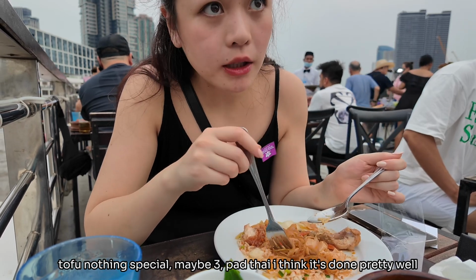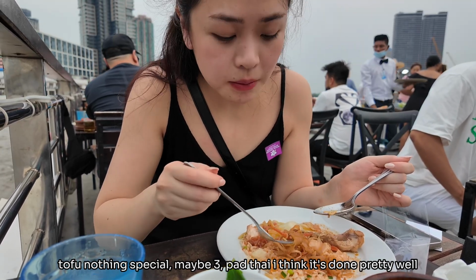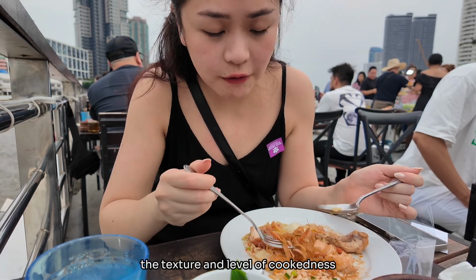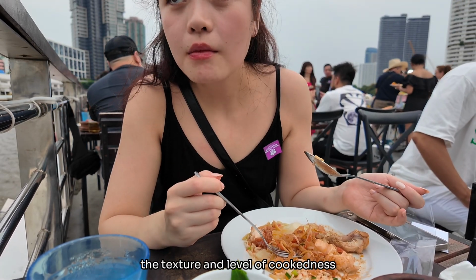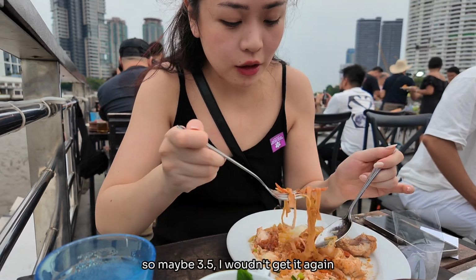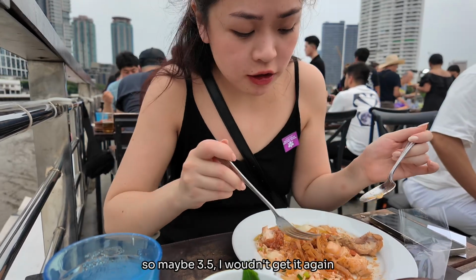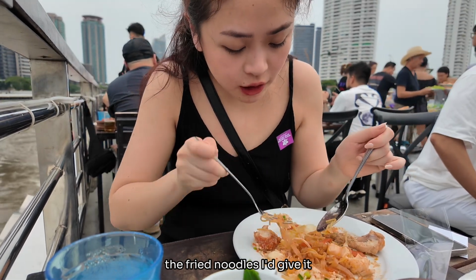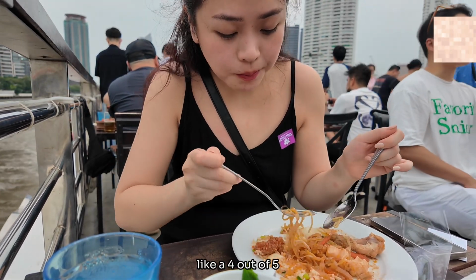The toast, I think it's done pretty well in terms of the texture and the level of cookedness. But the flavor's a bit bland, so maybe 3.5. I wouldn't go there. The fried noodles, I give it like 4 out of 5, because I really like fried noodles.